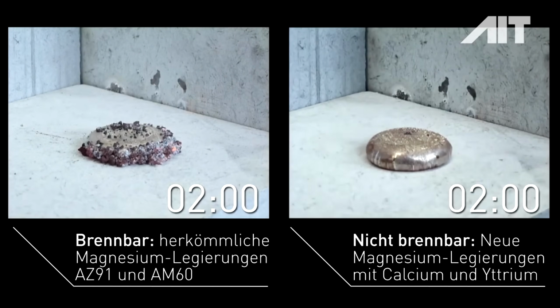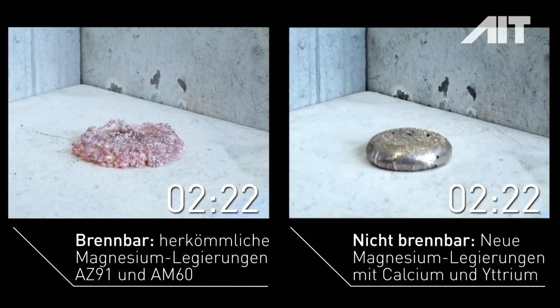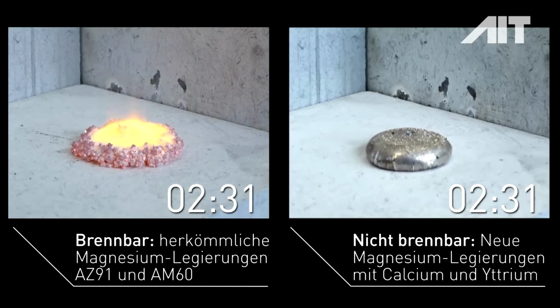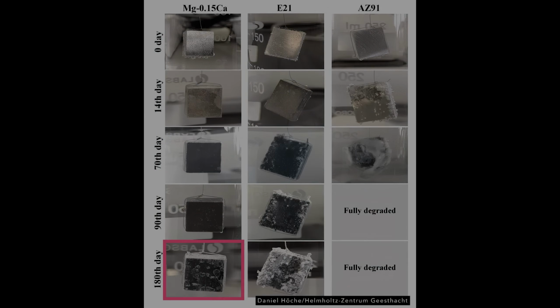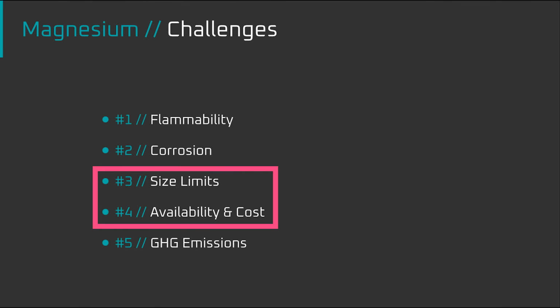First, for those concerned about the flammability or corrosion characteristics of magnesium, I'd recommend watching the first video of the magnesium series linked in the card above. In short, the flammability and corrosion concerns around magnesium aren't the primary challenge for the adoption of magnesium for vehicle structures because they're solved problems. The primary challenge is actually size limits on high-quality mass-produced castings, and cost and availability.